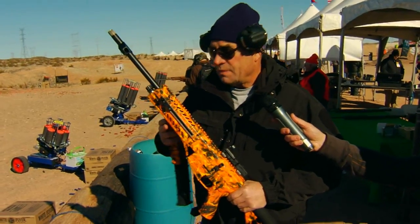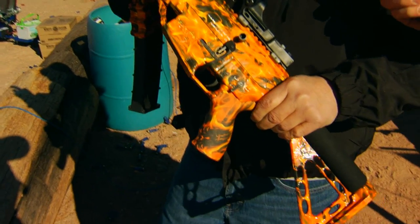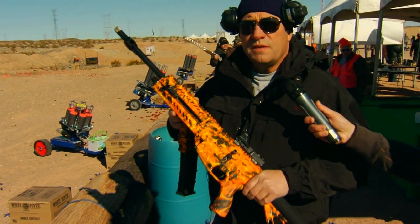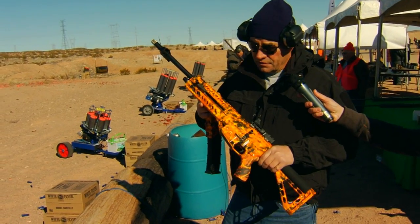I'm Jim with Firebird Precision. I'm here with RAAC at Media Day. This is an MKA 1919 shotgun. This particular one's been highly modified by Firebird Precision into a race gun for multi-gun and three-gun shooting.